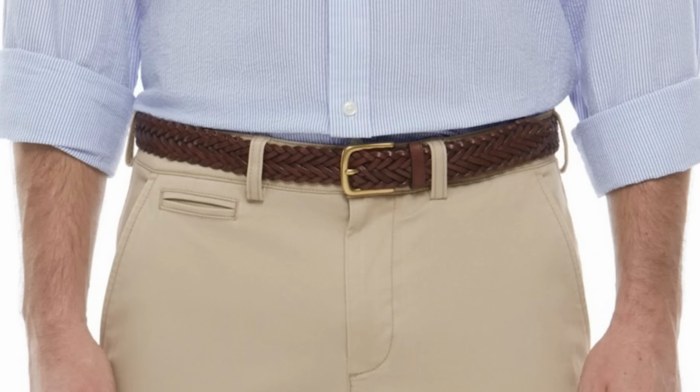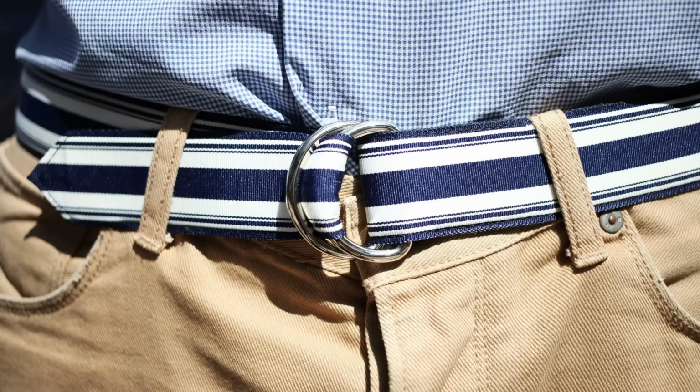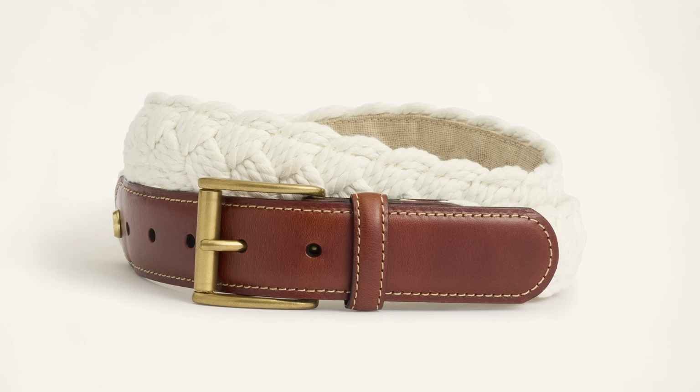Belts are a great opportunity to add some nautical style to the trousers and shorts that we spoke about earlier. A must-have is a braided belt made of woven leather or fabric. I suggest getting your first one in brown and then expanding to other colors. You can also have fun with some more unusual belts like a motif belt or a ribbon D-ring belt. And if you really want to go all out with the nautical aesthetic, check out the braided rope belt.